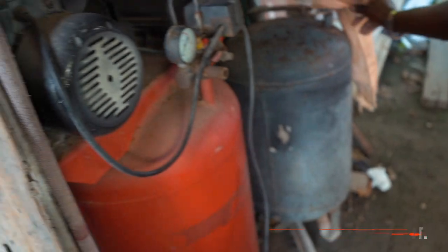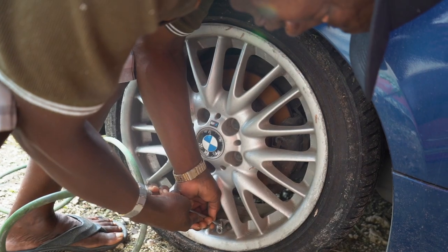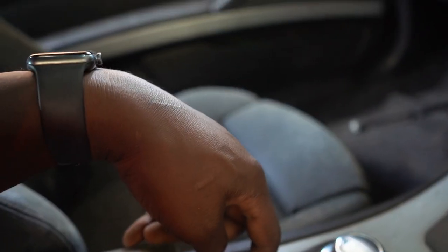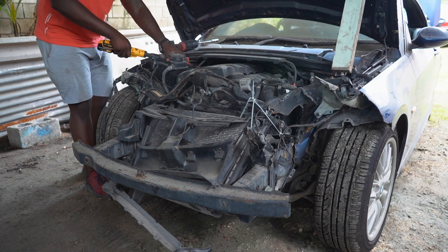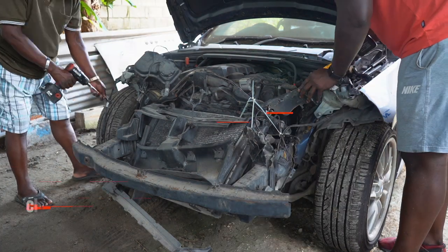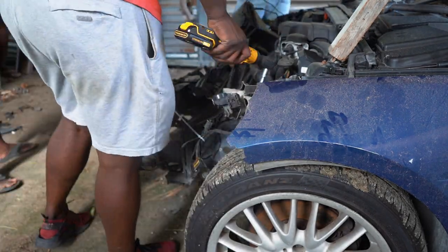Here's my other uncle. I've got two uncles here with me, Uncle Carlo, Uncle Jude. You're gonna see both of them. And this is where I get all of my love for cars from, because I come from a car family. Anyway, now that I know that the engine is good, I can continue with the rebuild. Obviously, if the engine was dodgy, then we wouldn't have continued wasting our time.